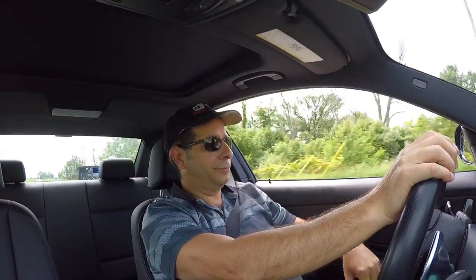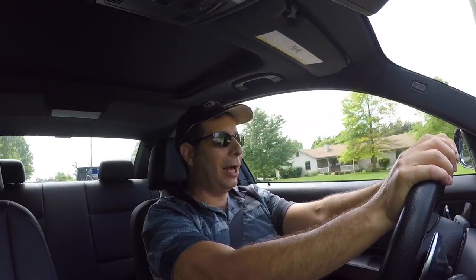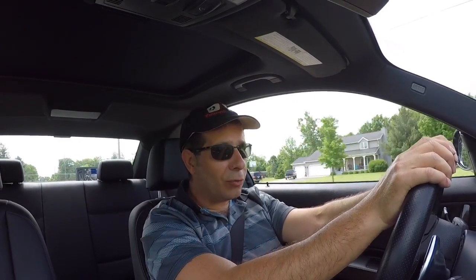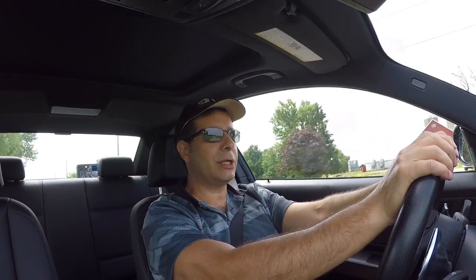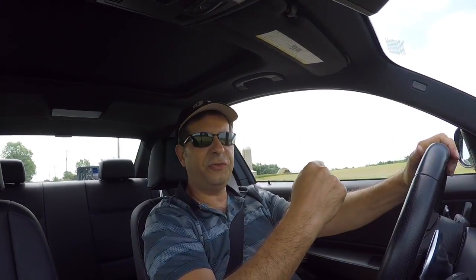This is a nice car. I'm not sure why it was traded in or what the original owner was looking for, but man, it would be tough to get rid of this car. This is fun. We're gonna head back over towards the dealership now, and I'm gonna step out and show you guys the inside, take a few pictures and stuff, let you guys see what this thing looks like. But man, if you're looking for a fun little car with a lot of oomph to it and a blast to drive, you might want to consider one of these.